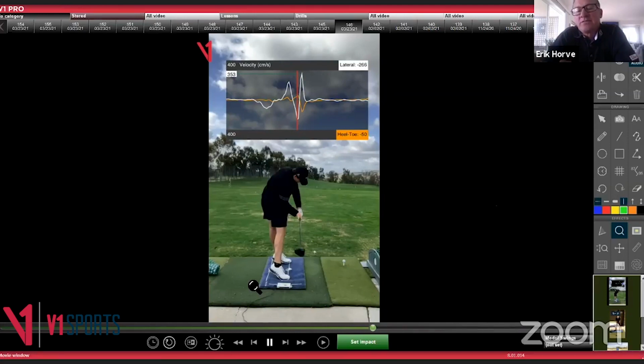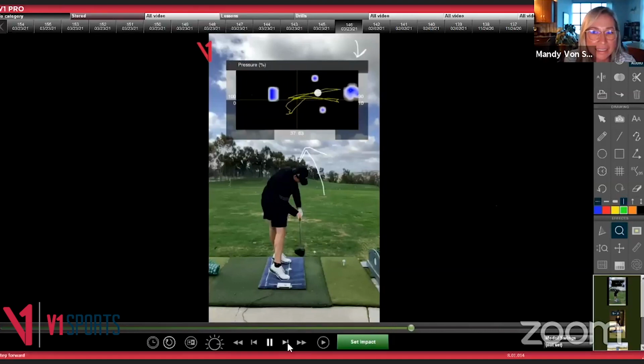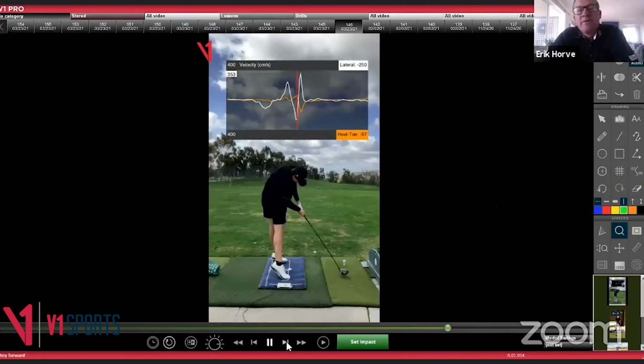From P6, which is right here in this position, P7 being impact, P8 would be parallel on the other side after impact. Let's watch, and that's that other peak there. So let's move it to P8. He's in his toe right now, big time. Yeah. Okay, and then there's impact coming. Now let's go to P8 parallel.